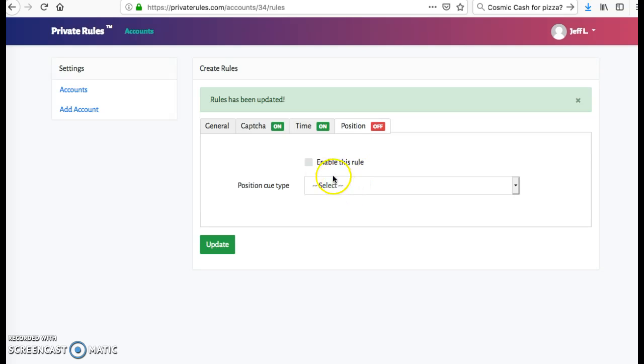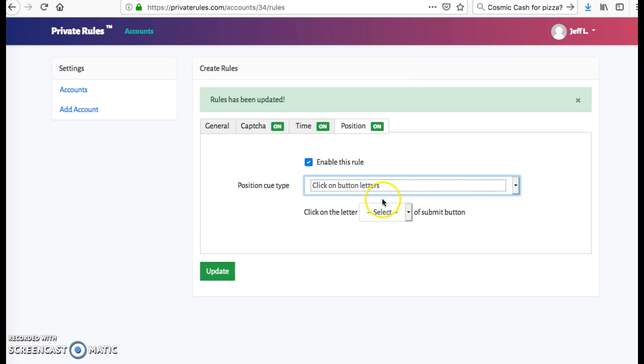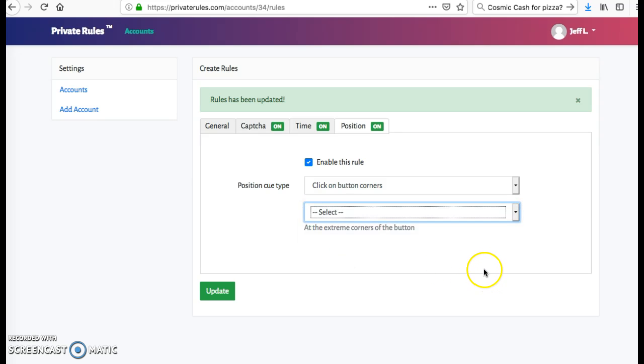There's also position. Here, when you enable the position rule, you can select, click on the button letters, any of the letters L-O-G-I-N on the login button at First Cosmic. You click right on that letter. That's the secret sauce. Or click on the button corners. Upper left, upper right, lower right. You pick which corner of that button, and that can also be a secret sauce. So here, the idea is you've got a Private Rules website which governs your First Cosmic website when they've been properly linked. And this gives you an added layer of security.